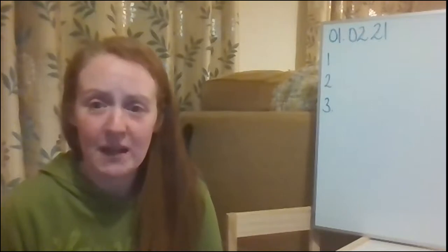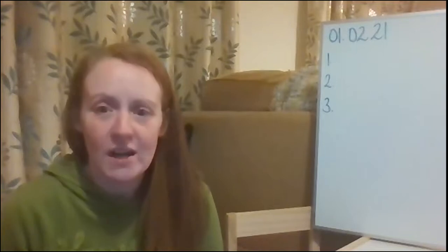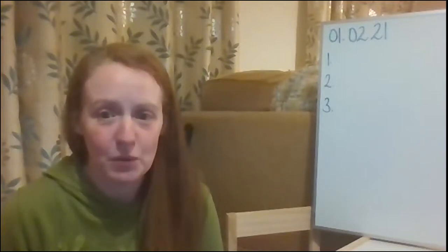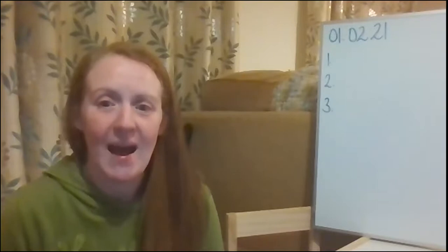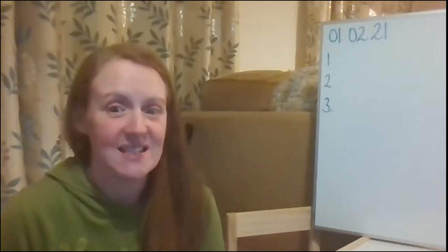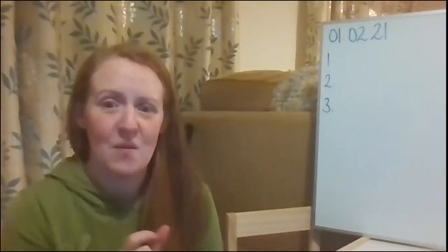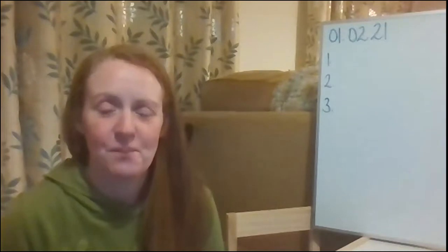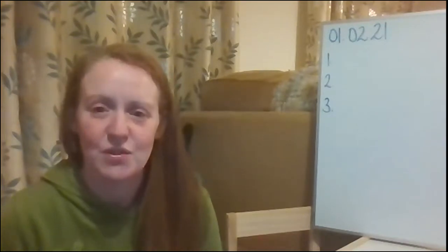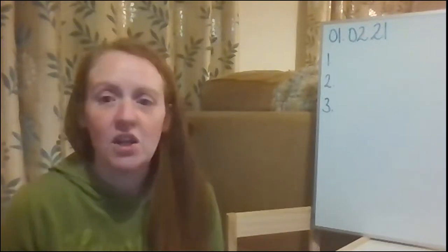So remember that the spelling rule for this spelling test were words with 2 syllables, and we were adding the suffix ed, or ing, and the root word doesn't change. Okay, so this is quite easy if you were practicing these the way I asked you to last week. So remember, we've got the root word and then we're adding on that suffix. So that should give you a clue for how to do your spellings today. Okay, let's get started.